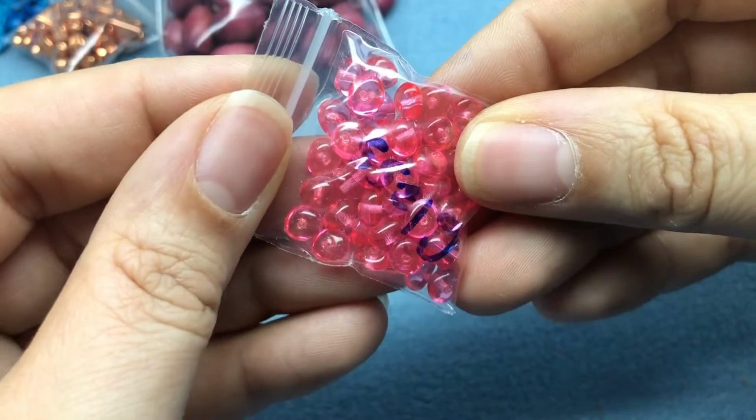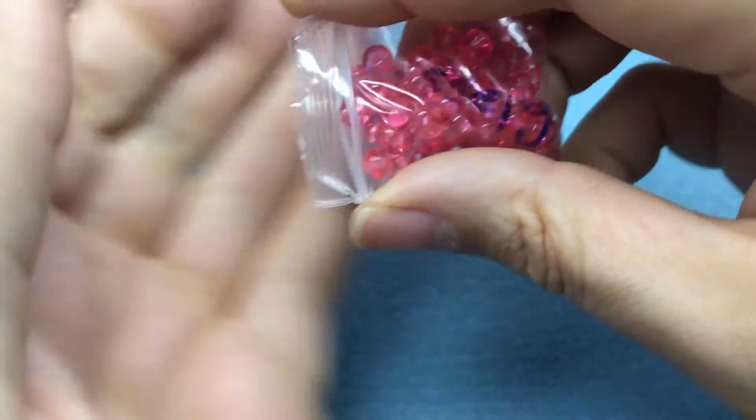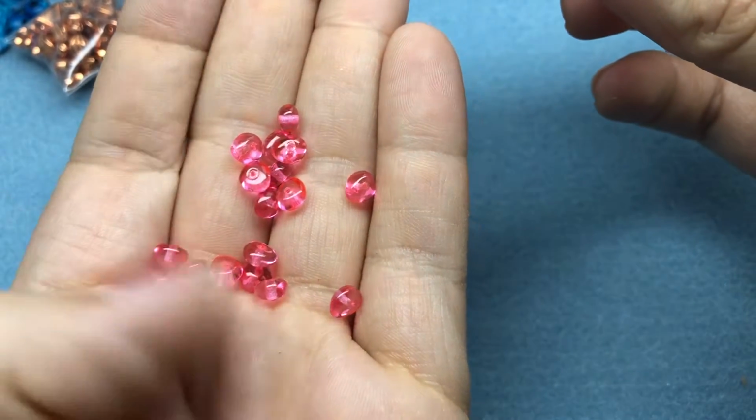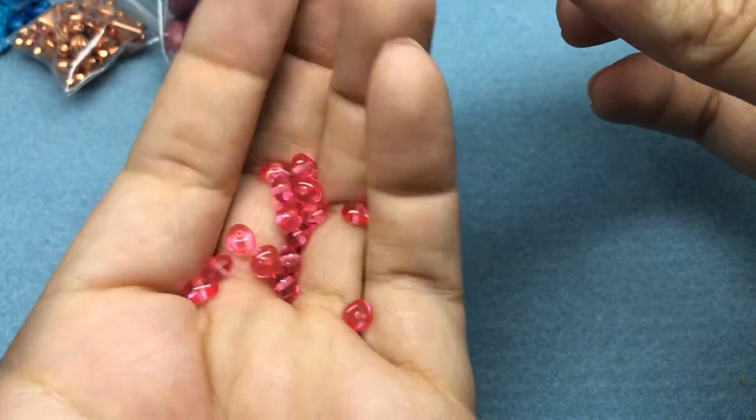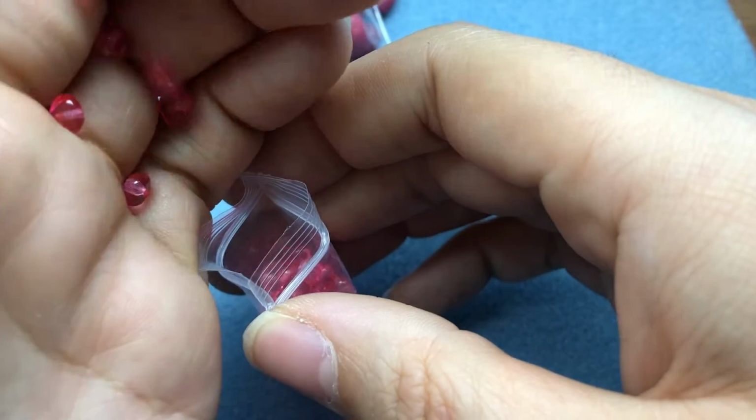We have, what are these? Oh, it says glass. These are kind of cool. I would want to use these in something fruit themed, like watermelon or strawberry or something. Those are awesome. Those are really pretty.